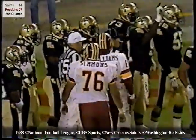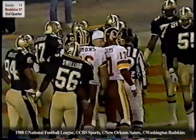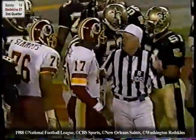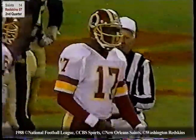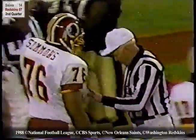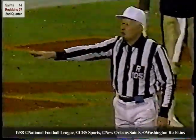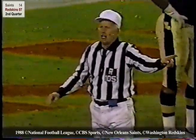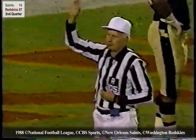Looks like the Saints are saying to take it. I don't know if they should take that penalty or not. Whether you take the penalty, 5 yards, and still say second down, or you say no and make it third down and let them take their last shot. There still seems to be some sort of a debate. Illegal motion, offense, number 76. The penalty is declined. It will be third down.